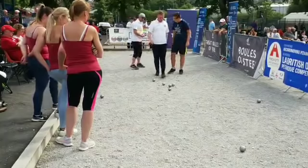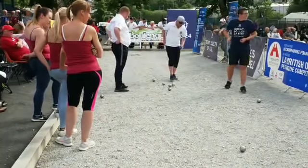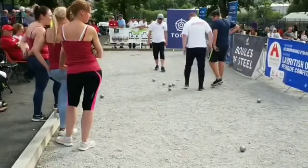It's a great boule there from Callum. Certainly 3 on the ground. Not sure whose that boule is, just at the back of the pack. Stephen with 2 to come.